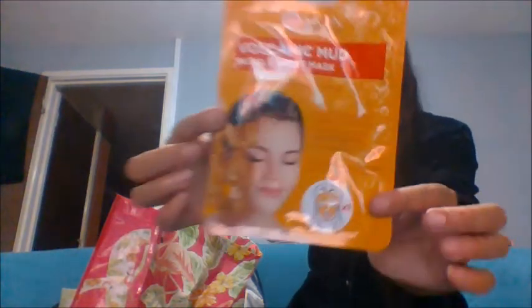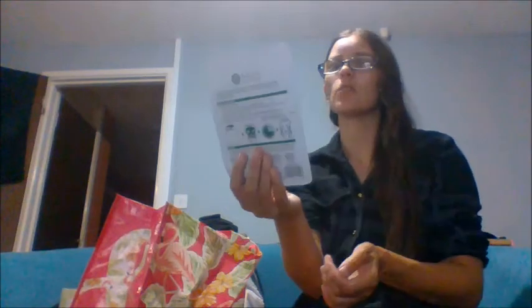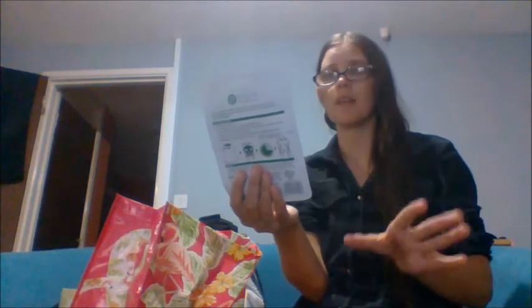But this is the Skin Techniques Volcanic Mud Bubble Sheet Mask. I love the idea of the volcanic part. It's cleansing and exfoliating. I got that one. And then in B&M, I got this one. This is a cucumber infused sheet mask from the same company. And this is cool and calming. So it's like having a giant cucumber on your face. These were £1 each. And I picked up both of them.